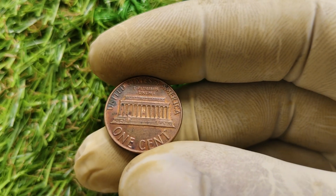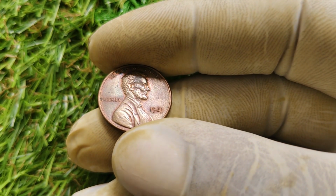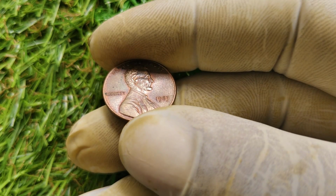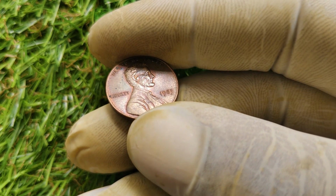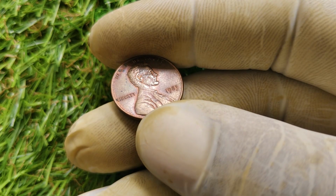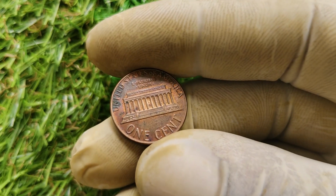But the 1983 penny marked an important period of transition. Just a year earlier, in 1982, the U.S. Mint made a critical decision about the metal composition of the Lincoln cent. For decades, pennies had been made mostly of copper. But due to rising copper prices in the late 1970s and early 1980s, the cost of producing a penny was actually exceeding its face value. In response, the mint began switching from copper to a more affordable material, copper-plated zinc.